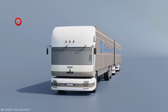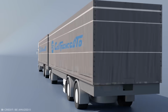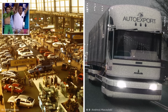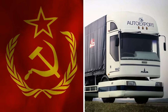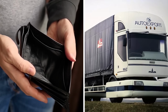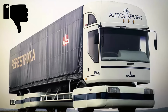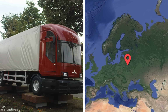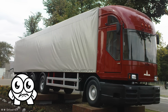The body of the truck was made of fiberglass, and thanks to the low air resistance of the design, the truck could achieve top speeds of just over 80 miles per hour. After its success at the Paris Motor Show, the MAZ-2000 was set to revolutionize truck design the world over. But then, just 3 years later in 1991, the Soviet Union collapsed. Funding suddenly dried up, and MAZ simply couldn't get the cash together to put the truck into production. The 2 prototypes that were built for that motor show have been preserved in Minsk, where they remain to this day. Well, in my humble opinion, the design of these trucks is still amazing.